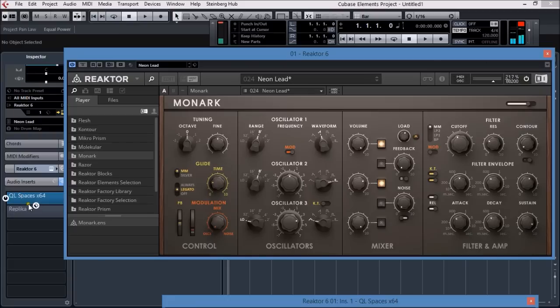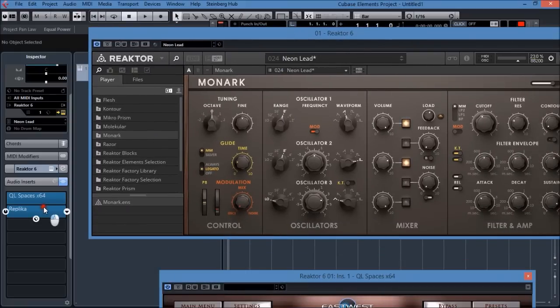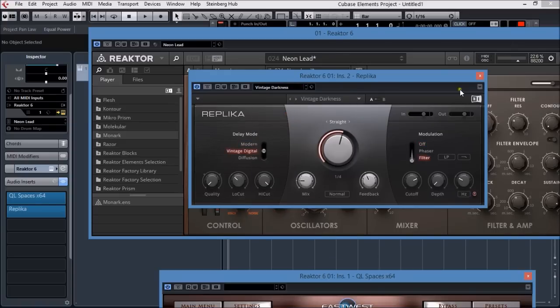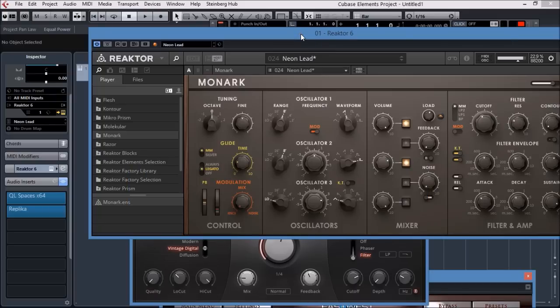Apply some more effects, another obviously classic effect. Now we'll put Replica in. I think it's hiding something. Let's have a look at it. I've got just a basic patch, I think. But what we'll do is have some Vintage Darkness loaded, which would be more like your old style delay. And now you can feel the sound starts to breathe, you know.